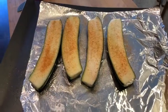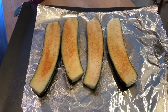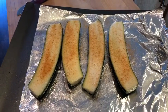Just sticking some zucchini in the oven at 350. I don't know, maybe, what do you think, 20 minutes with a little spray olive oil and some seasoning on top. And I'm going to have that with some chicken for lunch.